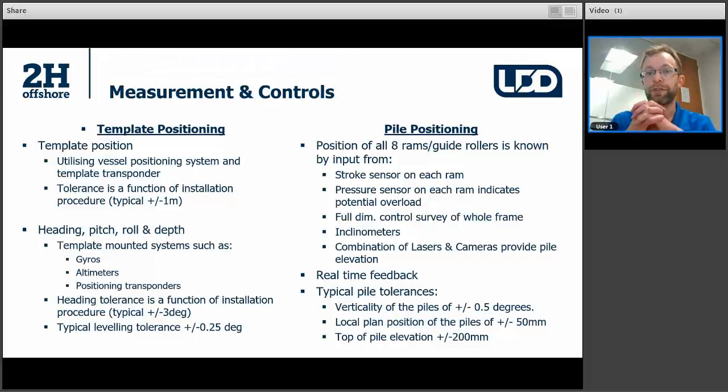So typical pile tolerances: the piles themselves vertical within 1/2 degree, plan position within 50 millimeters, and the top of the pile elevation down to around about 200 millimeters from its target depth. So those would be the typical pile tolerances that we would design for, although in practice you can often achieve better than that.